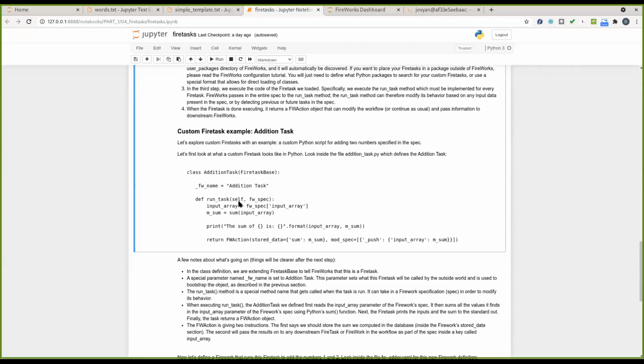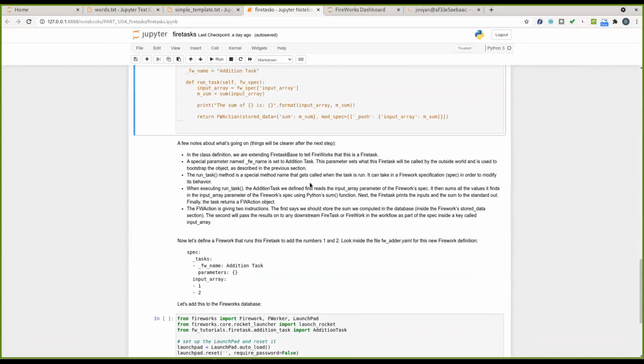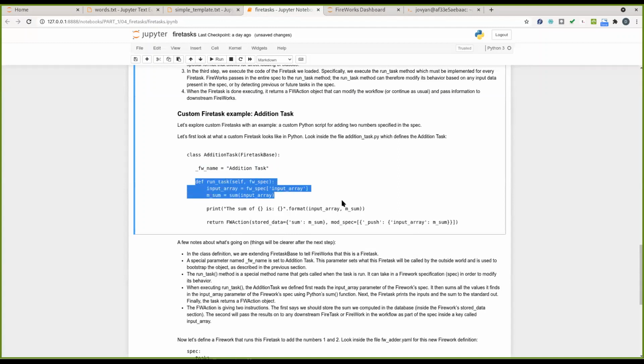So let's take our example with the addition task. What we need to do is add the numbers that are in the input. When you create a new task, so this is implementing a new task, you have to inherit from FireTaskBase, meaning that it is a fire task of FireWorks. You can define a specific class variable called FWName, which will say what is the name of my custom fire task, and this is how it will reconstruct the object automatically. It will look for that, and this is mandatory.